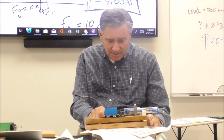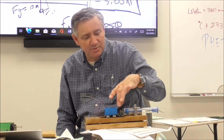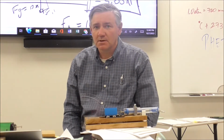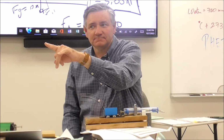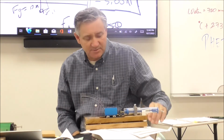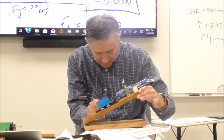So what I'm going to do is lift this up. As I lift this up, what do you think is going to happen to the reading on that digital scale that's sitting down here with the weight on top of it? Increase, decrease, or stay the same? Decrease. Why? Because the force normal is becoming less. But what should happen to the reading on this scale? Increase. Should increase.